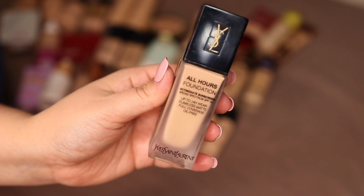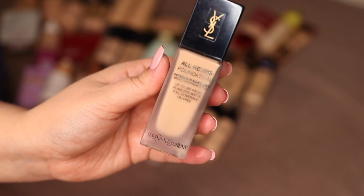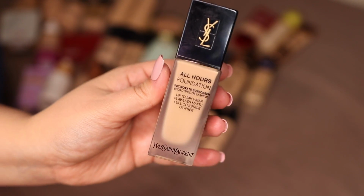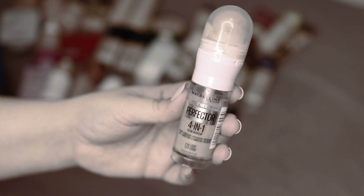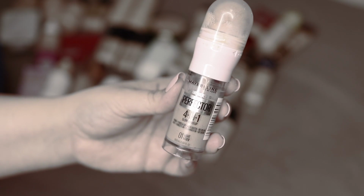YSL All Hours Foundation. I'm pretty sure this has to be super expired, so I'm going to make the hard choice of getting rid of it. Okay, this isn't even a foundation, this is more like a highlighter, so something else that wasn't in the right drawer.